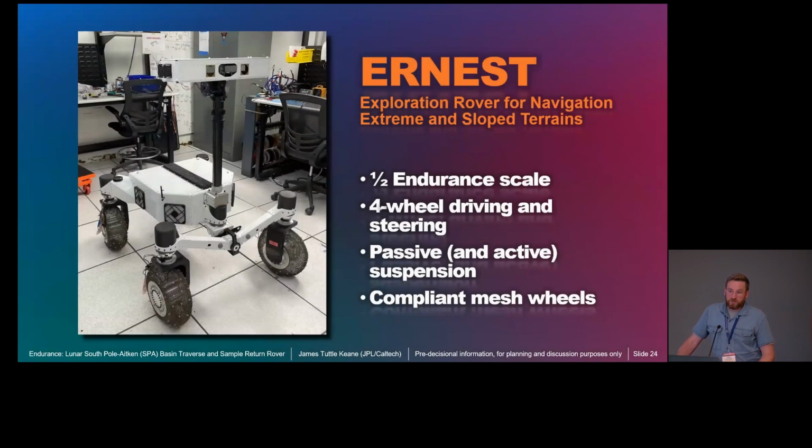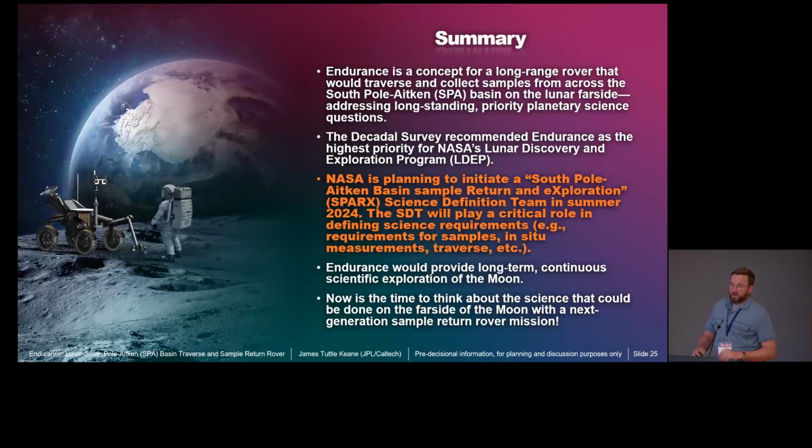we have just finished construction of an Ernest prototype. This is a half-scale model of Endurance, which the engineers picked this name without me. It's Ernest, after Ernest Shackleton. And so in the very near future, we'll be deploying this rover in and around Pasadena to do some test operations. So finally, last slide.